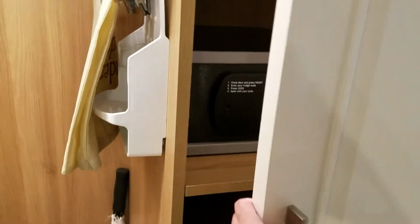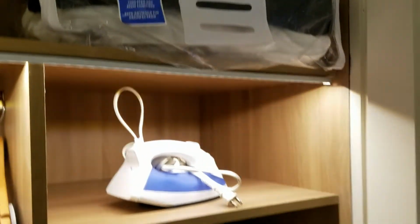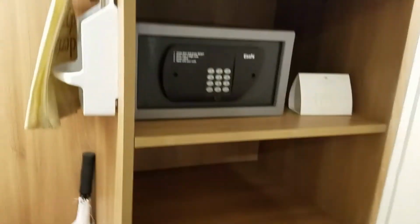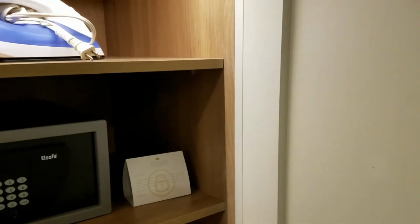And we open up this side. Here's the shelves. Extra bedding at the top, an iron, the safe, more shelves. It's connected to a big closet where you can hang your clothes.